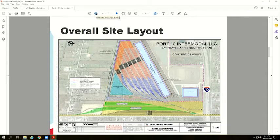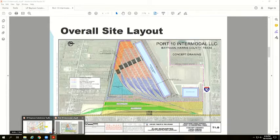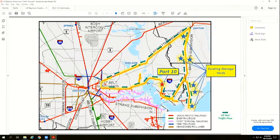You bet. Hey, this is Brandon Musser. I'm with RITD. I've worked out here on the Baytown sub, the Baytown subdivision, for about 30 years. I want to bring up another slide to give you some idea. To take a step back here real quick and show you something a lot of people may not know about their city. It's very unusual to some people. Can you see the rail map? Yes, I see it.